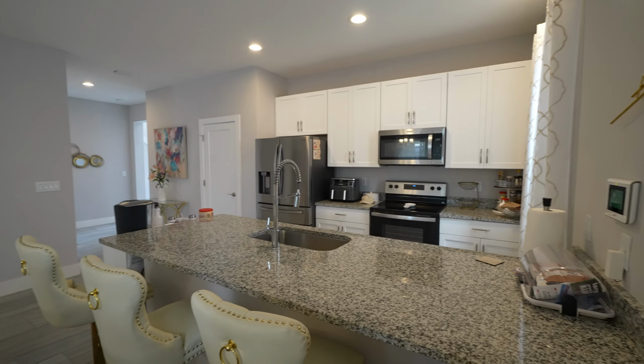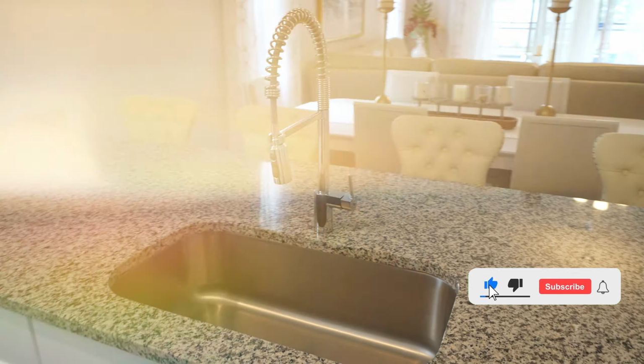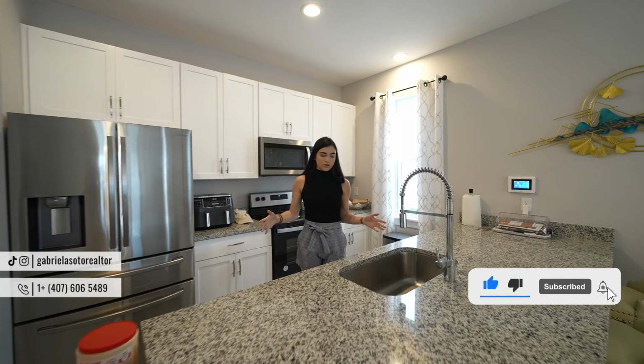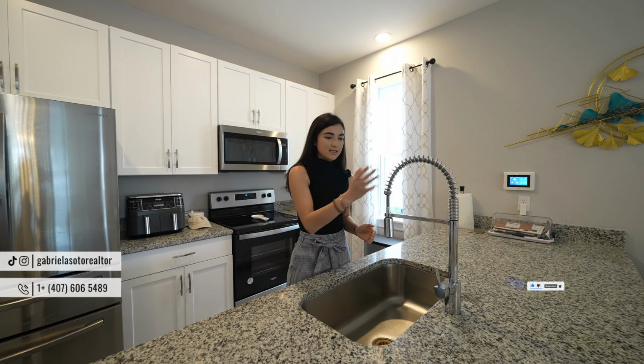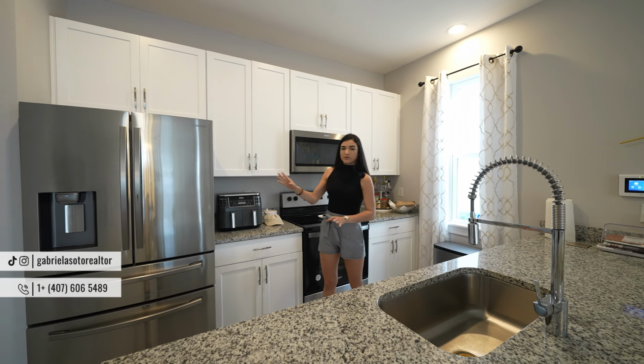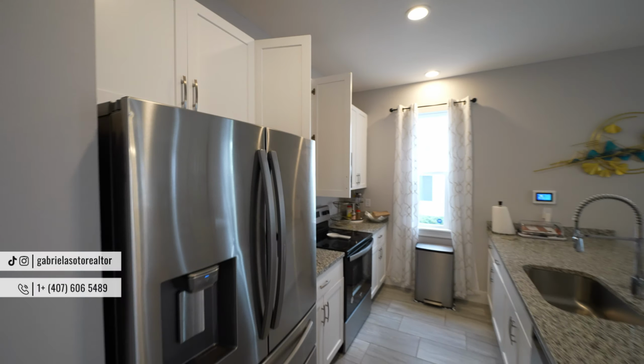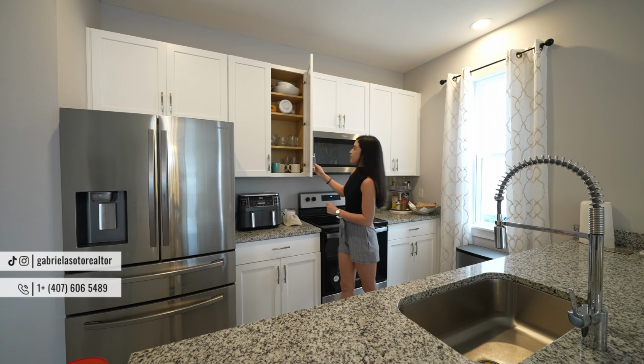I love the kitchen, very practical. You do have your island in granite, extended island. You can fit around 4 guests over here, 4 adults. You have a deep sink with stainless steel features. You do have all your appliances also included. You have your fridge, dishwasher, your range, and even your microwave. You do have white cabinets for this particular scenario.